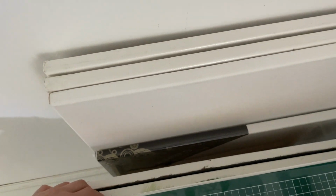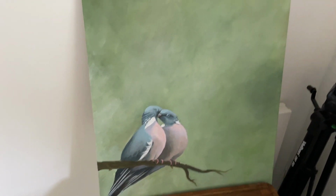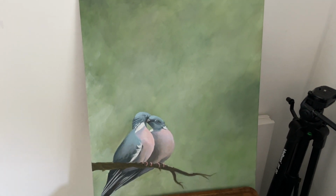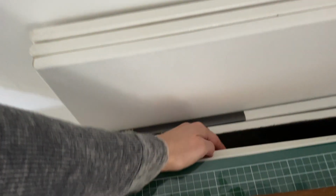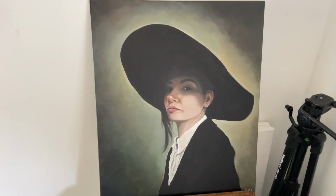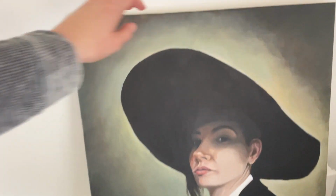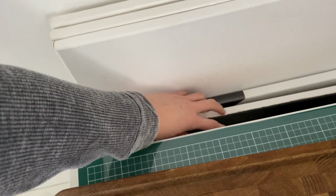Here I have some canvases. I think this one is an acrylic painting that I made for the art courses that I took last spring. And I think this was one of the final paintings of that course. It's two wood pigeons preening each other or whatever they're doing. And we also have this, which was another class project. It's a Rembrandt style self-portrait that I thought was quite fun to make. And I'm actually working on a similar one for my fiance, because I thought it'd be fun if we have matching self-portraits and look like total narcissists.